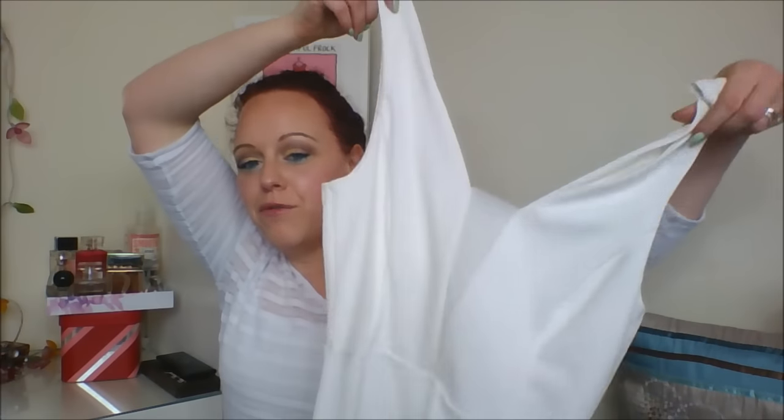So the first item I'm going to show you is probably contender for the favourite. It's a little bit big for me because I did get it in a 14, and this one in particular I probably could have used a 12, but at least it's something I can wear now, and if I lose weight and it's too big, I'll just have it taken in, because I know a really good lady for that sort of thing, and it's really affordable.